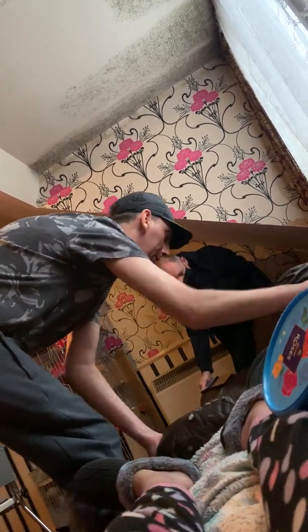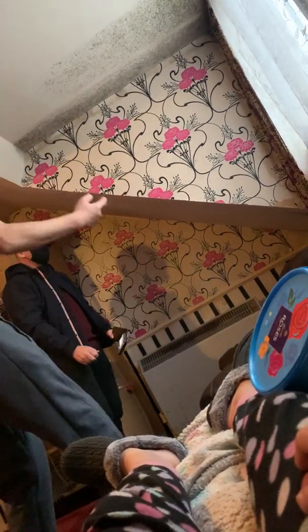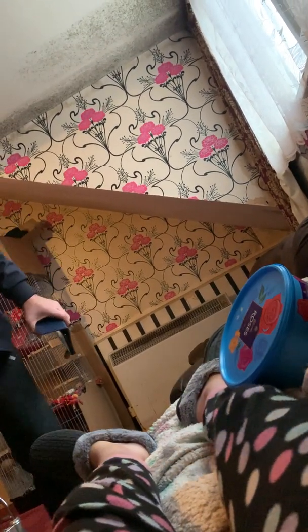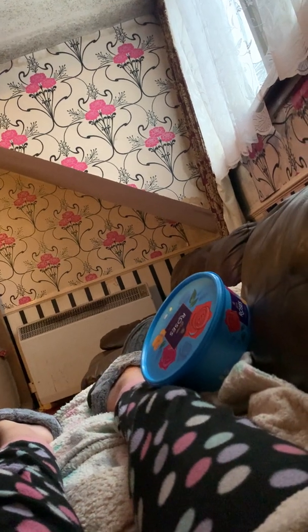We even tried taping the wallpaper up, but it just won't do anything at all. So we bought all new wallpaper. It's still all wet here. And then we've done it again. We've done it about four times now, and in the end we just said, look, it's a waste of time to keep spending money on it. See, it's all wet. Yeah, it's the same here.